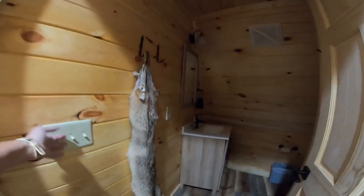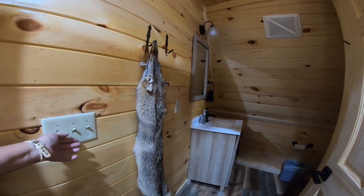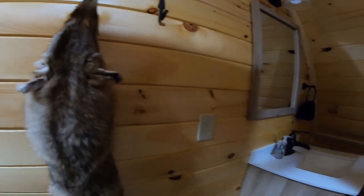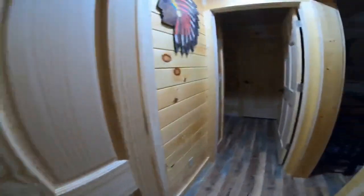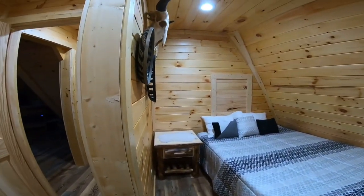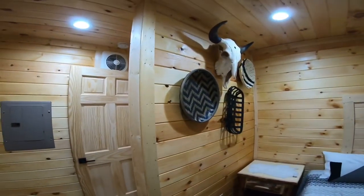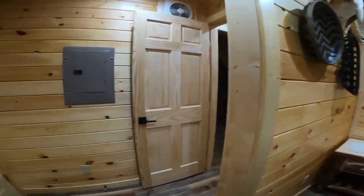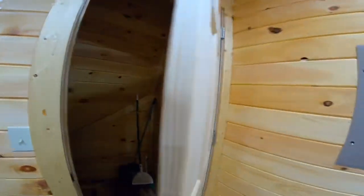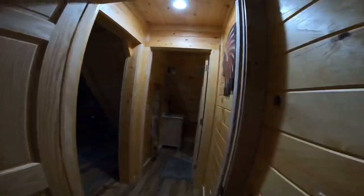Okay, and now here's the bathroom. It looks like a, I think it's a coyote. Oh yeah, the bathrooms are nice. I like that. I love the woodwork. Oh, and here's a bedroom. Oh. These are definitely nice. And here's a little broom closet. We're cleaning supplies. Turn everything back off as I leave.